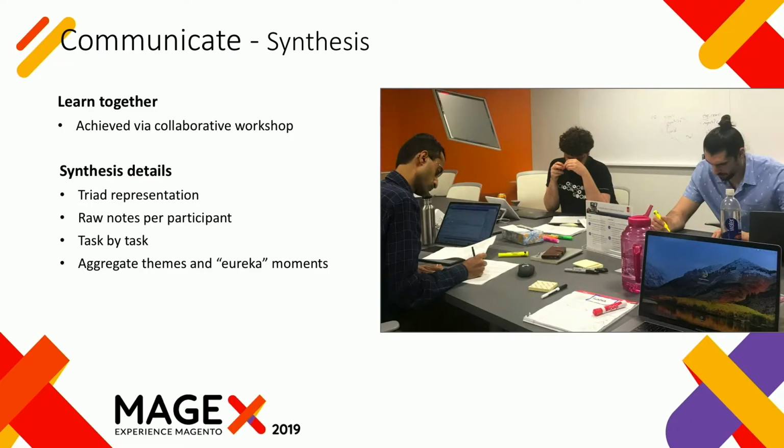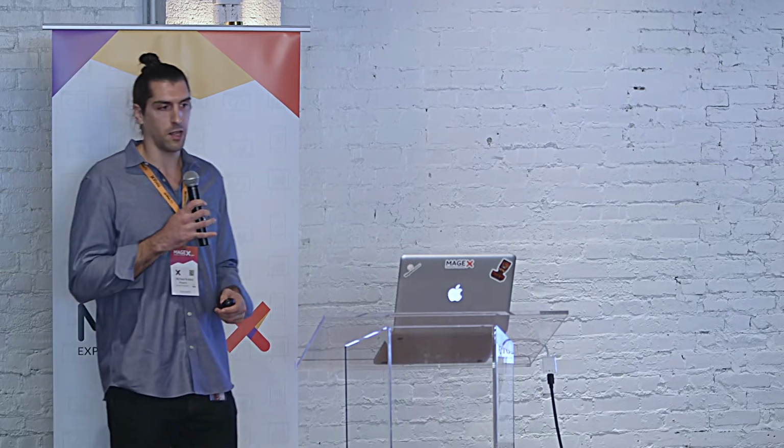We just ran through a series of interviews, and we want the triad to come back together. So in this picture, you could see me in UX. Next to me is our lead developer, and on the opposite side is our product manager. We're going through the interview guide line item by line item, person by person, and we're looking for trends. We're looking for repeat feedback and any sort of aha, eureka moment. So anything that has light bulbs going off.